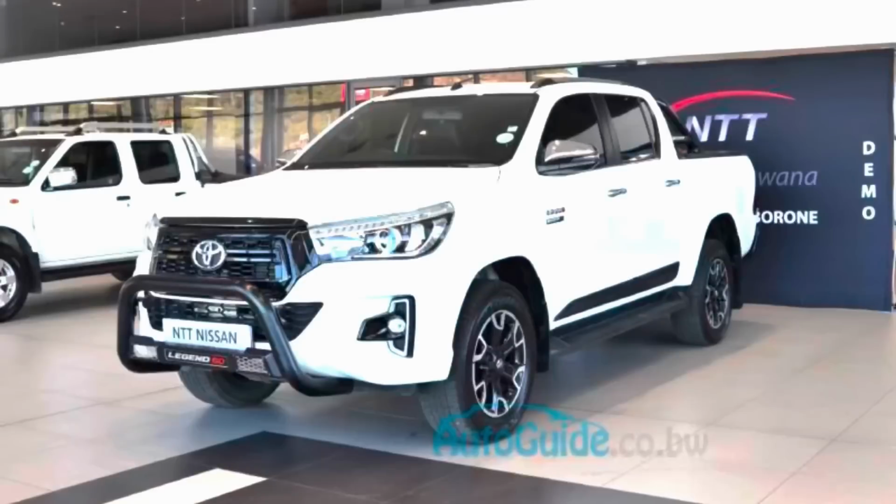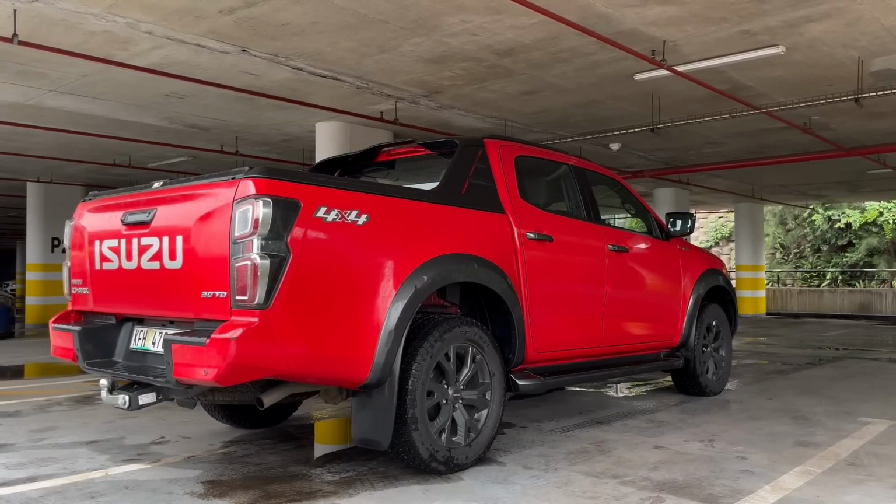However, I am a huge sucker for a white Legend 50. The Toyota Hilux Legend 50 for me is, look, man, I can forgive that interior. That thing looks beautiful on the outside with the black accents and the red accents and the bull bar. I'm a sucker for that. But when I look at the Isuzu as well, I think this is actually a very beautiful bakkie. Would I recommend it? Fully.